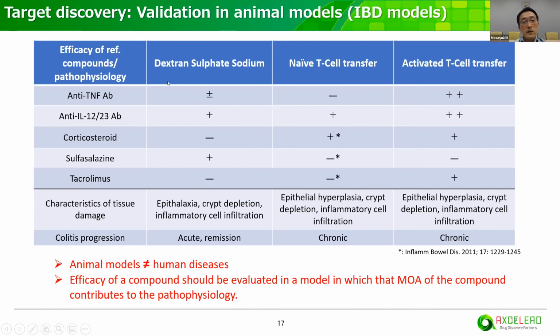On the other hand, the DSS model is less inflammatory and acute. So anti-TNF is not so effective, but surfacing is effective. That means an animal model is not a human disease. So the efficacy of the compound should be evaluated in a model in which the MOA, mode of action, of the compound contributes to the pathophysiology.